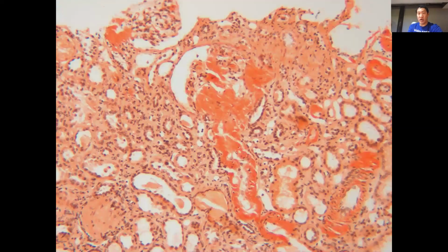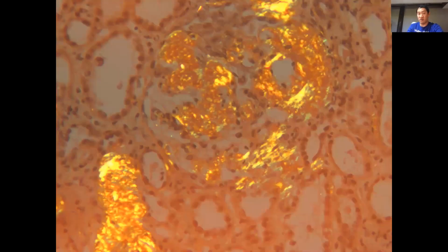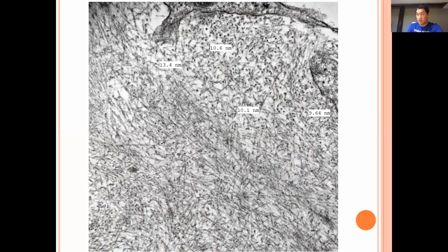Amyloid needs a Congo red. It's not a routine stain. So at least here, it's not a routine stain. It is at other places. So if you suspect this, you always have to call Joe and say, hey, I really want you to add on the Congo red. And it should stain positive and have this apple green birefringence. Don't forget that the fibrils on EM should have a characteristically small size, about 10 nanometers, 9 to 12 is what is commonly said. So 10 nanometers or so, randomly arranged fibrils is classic for amyloid.